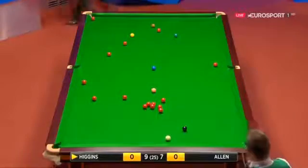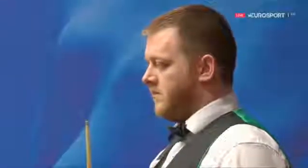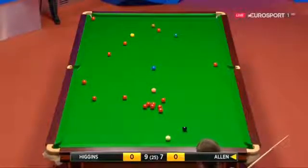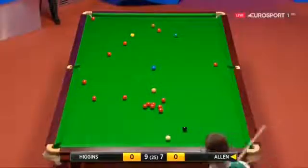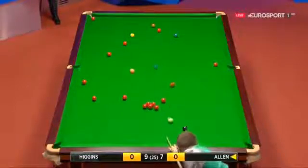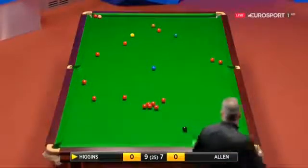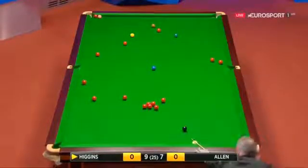Well, didn't quite get the cue ball close enough to the cushion. And there is a little tempter here to the middle. Well, there's lots of pressure on it. If you miss that, Higgins would be in. Oh, very nearly got the pot, but he's got a very, very good cue ball. Any contact on the pink would see that red disappear.